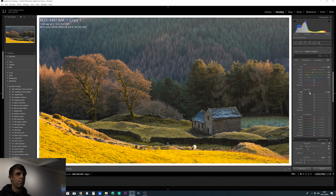Saturation: I'm going to bring down the reds quite a bit, and I want to take some of the reds out of the image. I don't want too many reds in this image. I do like the oranges though, because we're trying to enhance those autumn colours, so I'm just going to boost the saturation of the oranges up a little bit.